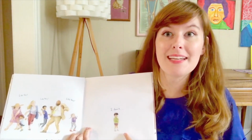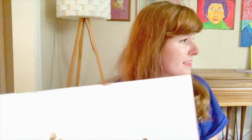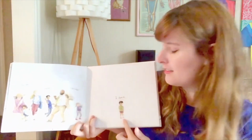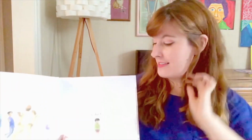And at this point, I might ask the kids, hey, why isn't he dancing? And they might have some funny responses. We might make a prediction here. Everybody's having fun dancing, but he says he doesn't like to. We might raise some curiosity there.